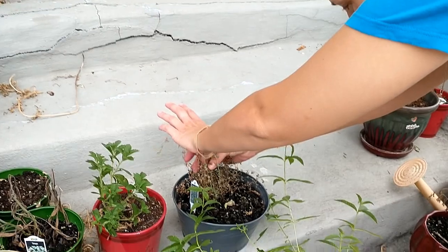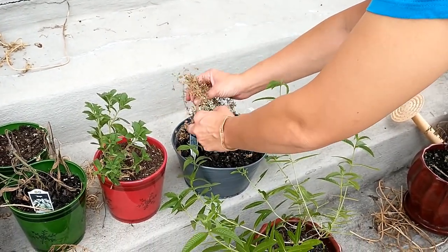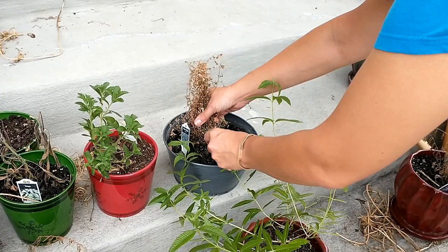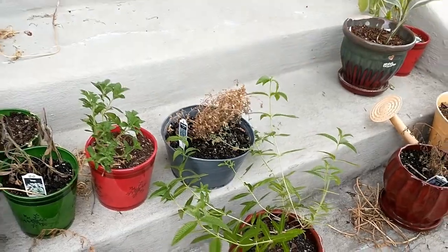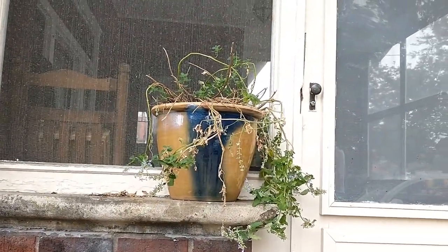Slowly, I do have a couple little live sprigs here. Sure enough, there are a few. I would cut back all of the dry stuff there. Yeah, I probably will do that later today. Just cut that right off. My cat's favorite plant is in the big pot. We always grow a huge pot of catnip every year because my cats are potheads.